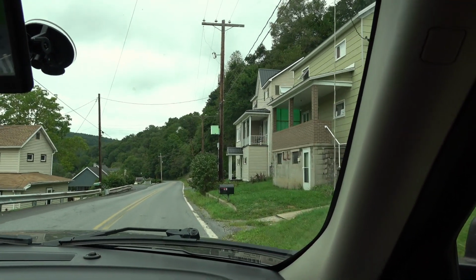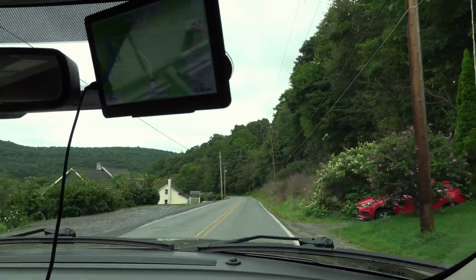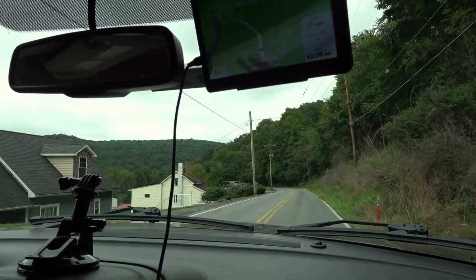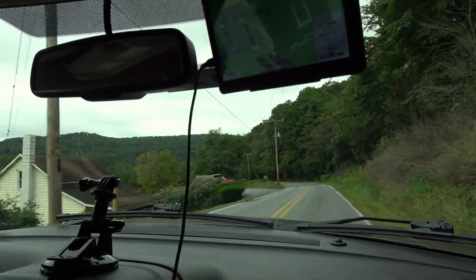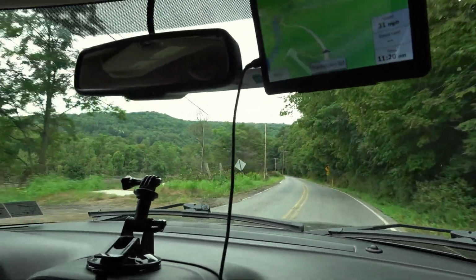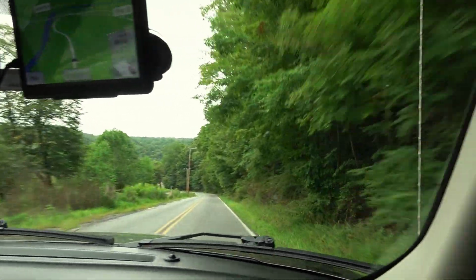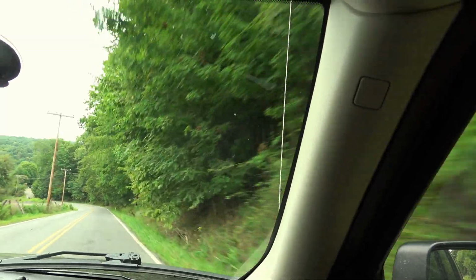Alright, now we're headed to the first village along the way, South Fork. First village along the way of the flood. So let's get there. Alrighty, so we are driving through the town of South Fork. This would be the first town that the flood encountered. And most people were able to escape here because it's built on a hill, as you can see. So it was between 20 and 30 houses that got washed away or destroyed.